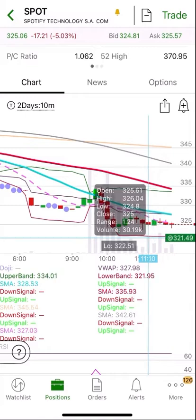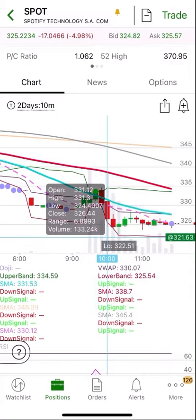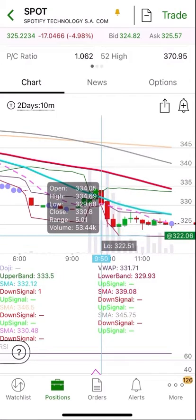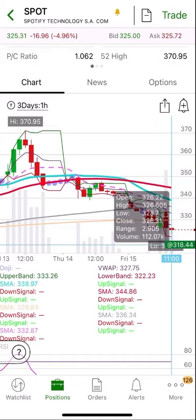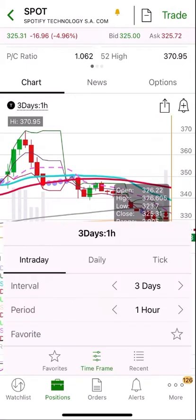There's no volume on it either. Usually on Fridays things are slow anyway, and we had this big breakdown candle here. You have kind of a bear flag pattern on the 10-minute chart forming here. Yeah, if you look at the 1 hour chart, there's a lot of overhead resistance here.